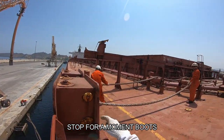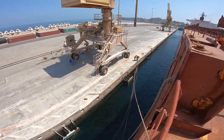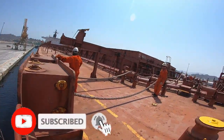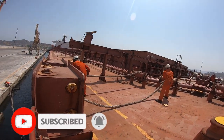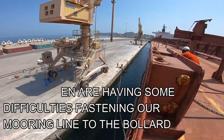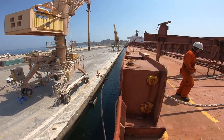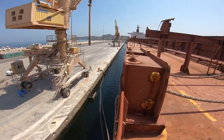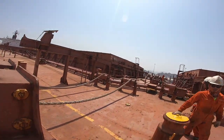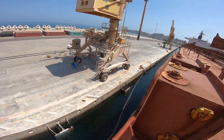Stop muna, boat. Stop muna. Sir, go ahead. Man forward, mid pass. First line, third. First line, sir. Heaving up, sir. Heaving up.